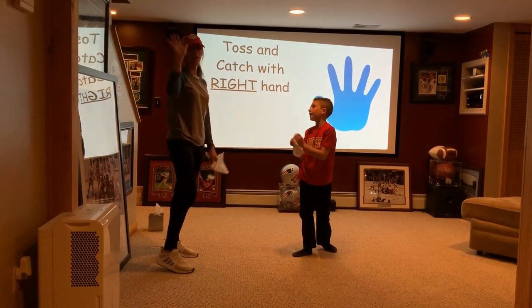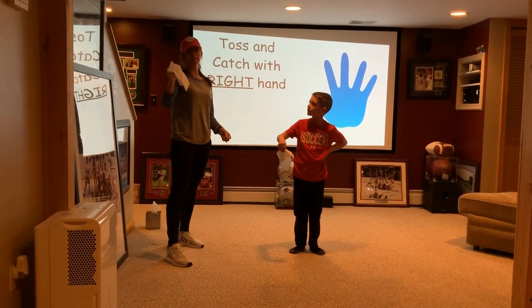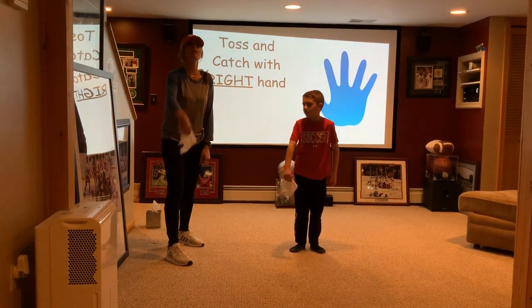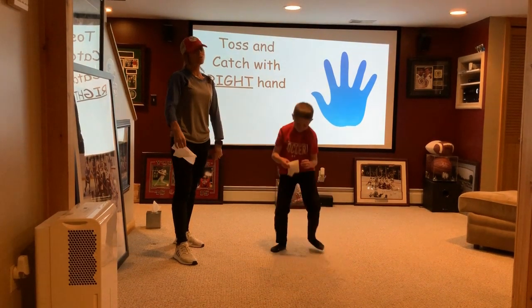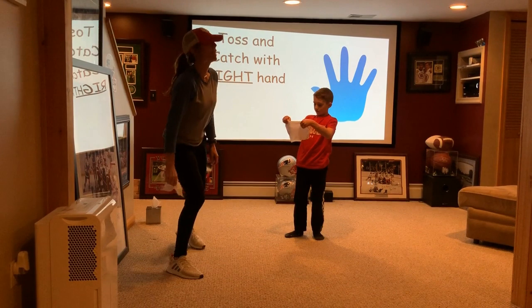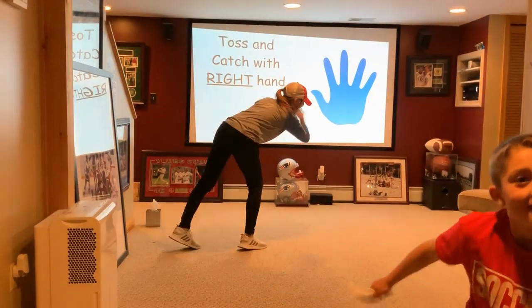Toss and catch with your right hand. So here we go. For a lot of you, this is your dominant hand, the hand you like to write with or eat with. We're going to toss, look, claw. And you have to move. You might have to move your feet. You might not be able to stay in one spot. You might have to move to it. So toss, look, claw.